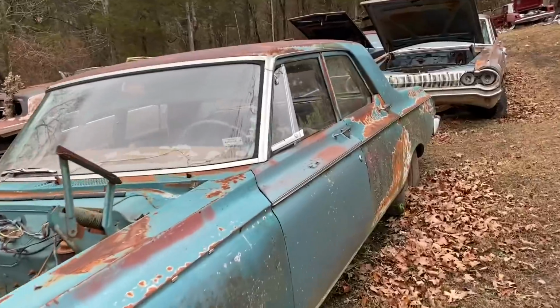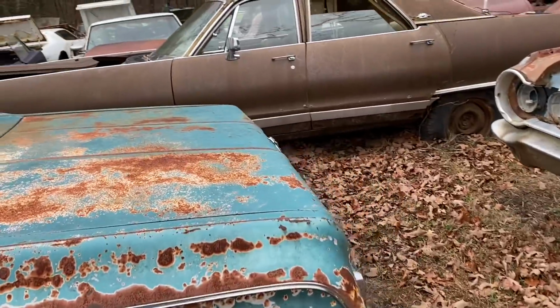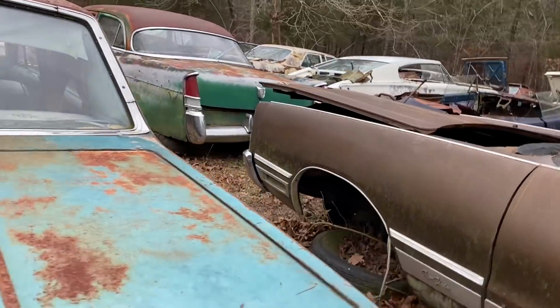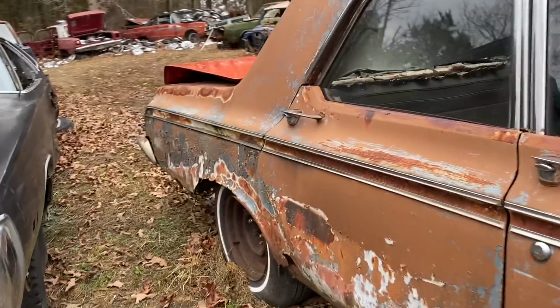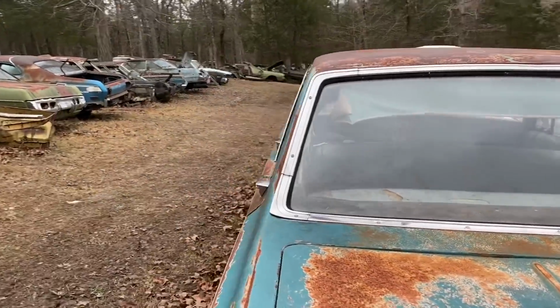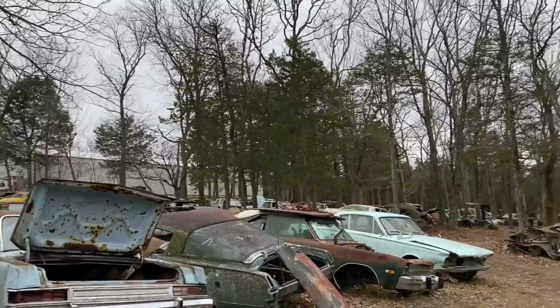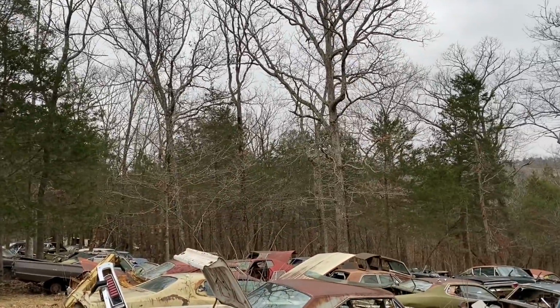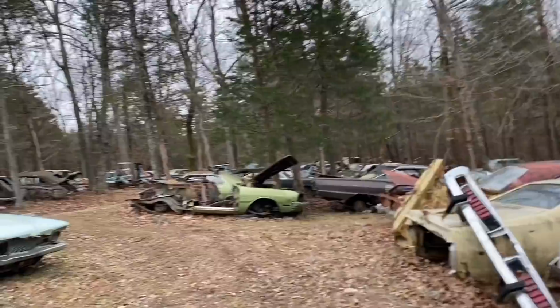Let's go back here and have a look. These are the same. Four-door. I think they all work. Yeah. Not pretty. This one's about as bad as the one of Louise's before they used galvanized metal to fix it up. Out of 67s, there's that Demon. I think it's been sitting here for a little while.